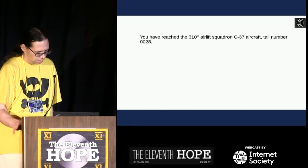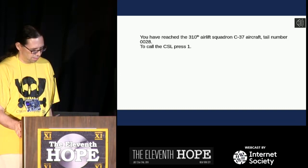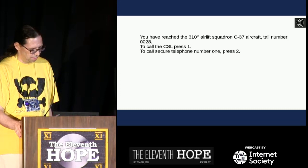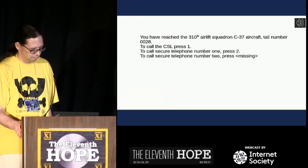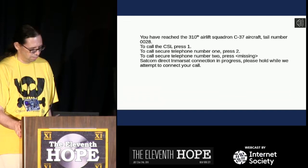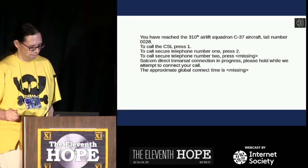You have reached the 310th Airlift Squadron C-37 aircraft, tail number 0028. To call the CSO, press 1. To call secure telephone number 1, press 2. To call secure telephone number 2, press 3. Satcom Direct Inmarsat connection in process. Please hold while we attempt to connect your call. The approximate global connect time is 20 seconds.